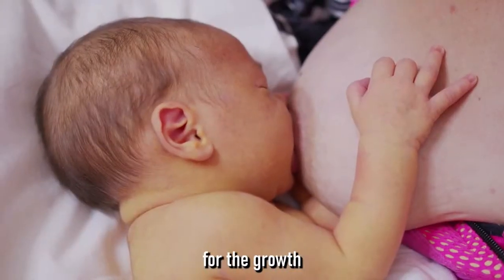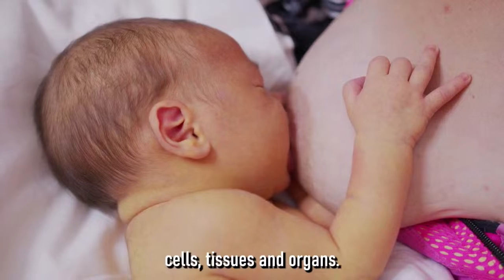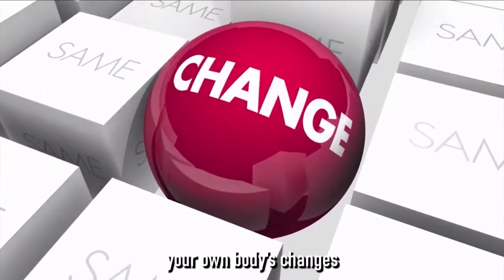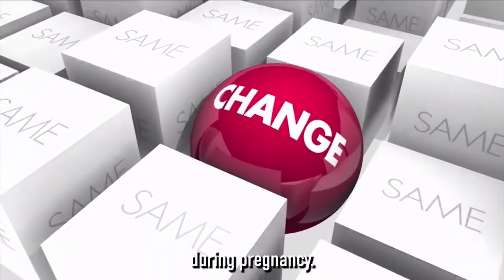Protein is essential for the growth and development of your baby's cells, tissues, and organs. It also supports your own body's changes during pregnancy.